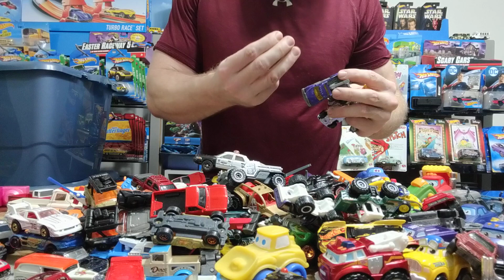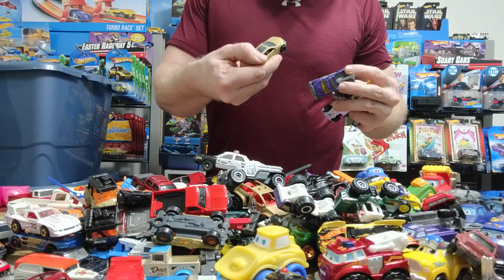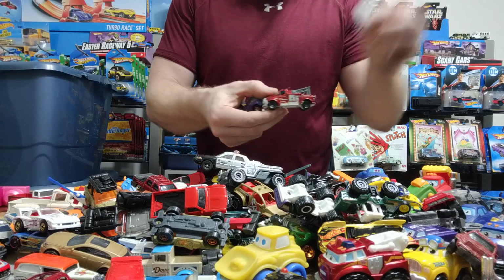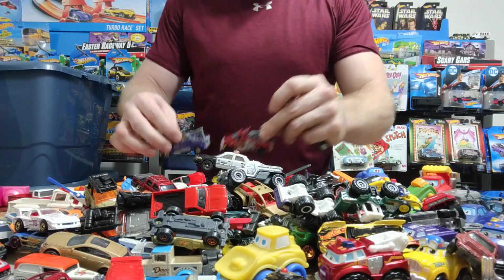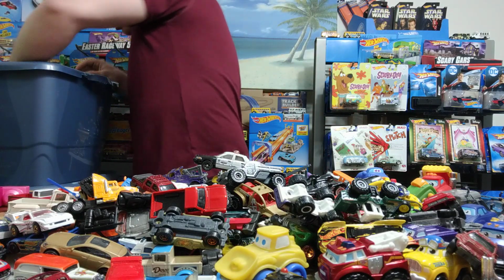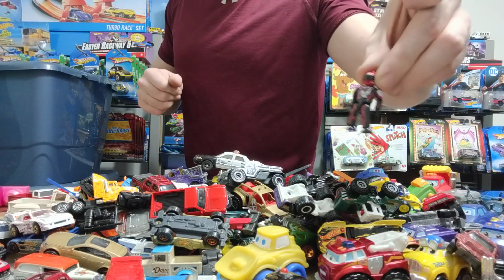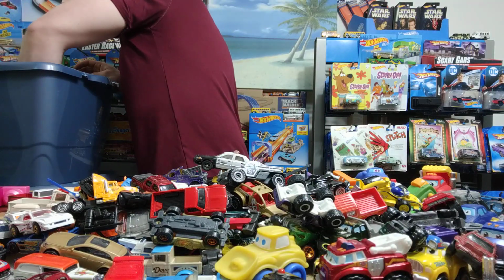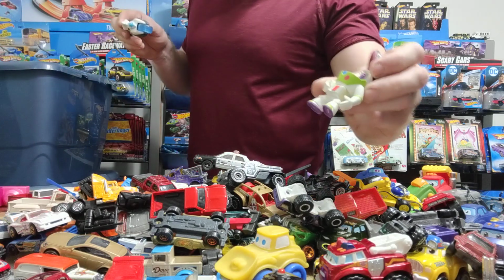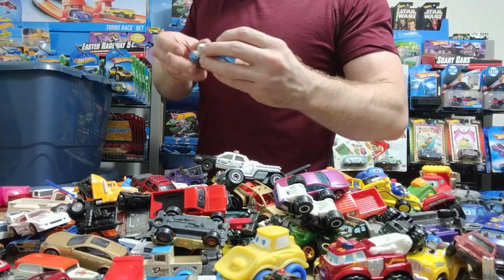Oh, we got another coin. 25 cents to a token. Got a Cadillac here. Some more tow trucks. And another truck. Ooh, we got a Lego NASCAR race car driver. First action figure. I'm into action figures big time, but there's none in this, except for these little tiny Happy Meal toys. A Hot Wheel car. Junk.